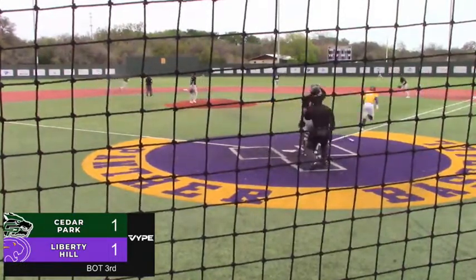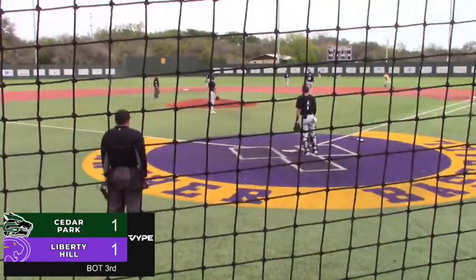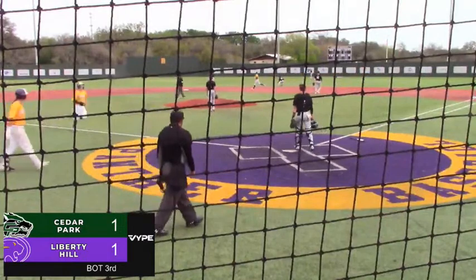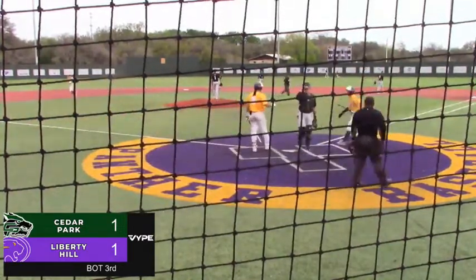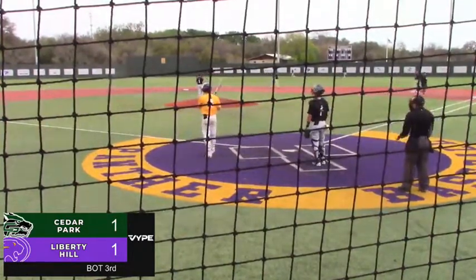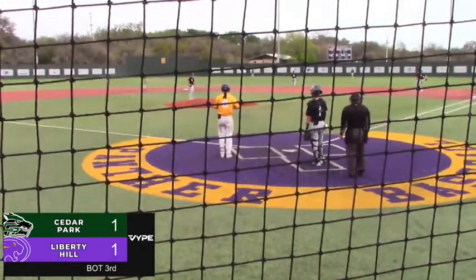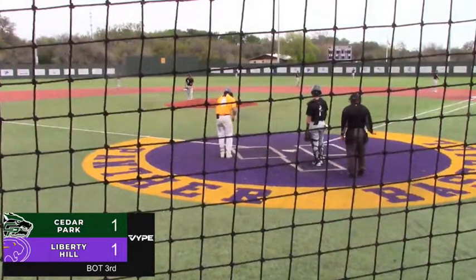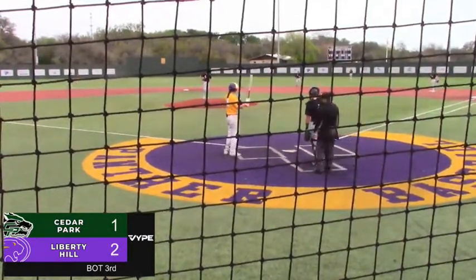And Voth gets some good contact. That's towards the gap in right. And the center fielder slid under the right fielder, did make the play, but it is going to be a sacrifice. So Voth got exactly what he needed and got the RBI to pull the Panthers ahead 2-1 now.